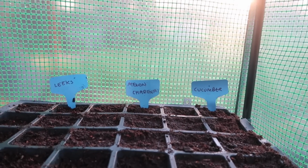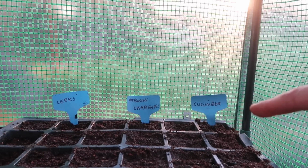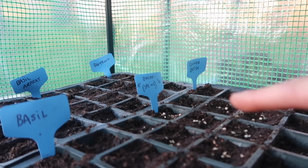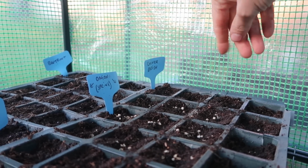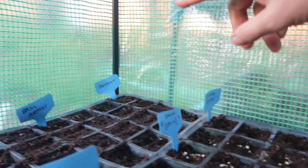Down here we have leeks, the chanterelle melon and some cucumbers, and then I've done a little pot of the erva de gato. And then I've got basil, onion that I'm growing as spring onions, and then some Chinese radish. These were seeds my friend Alicia sent me from Thailand, so thank you Alicia, she sent me some really cool different veggies.